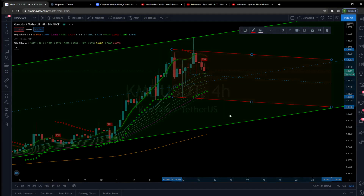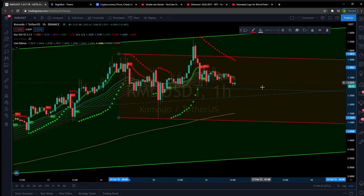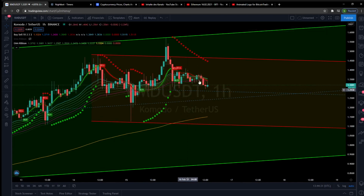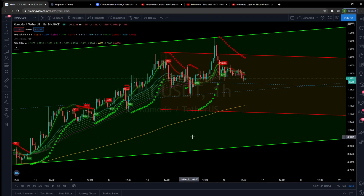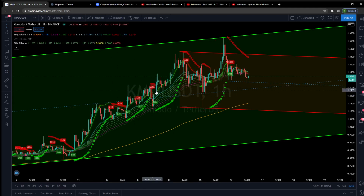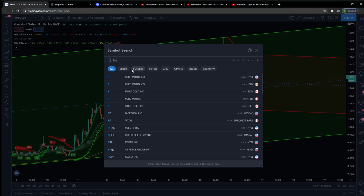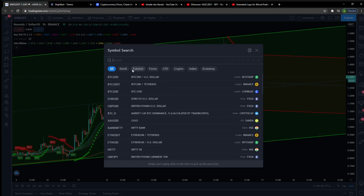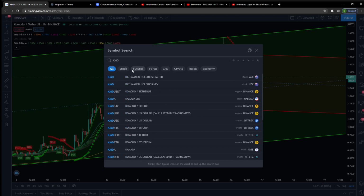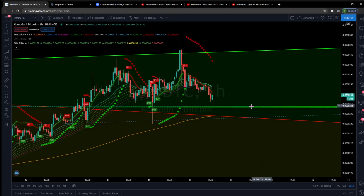Let's go to the hourly chart, and I think in the hourly chart, yes, it is. In the hourly chart, Komodo lost the fight here and is now under the ribbon band, in the bearish down channel here. And that's the most important thing we have to look at. Can Komodo break out of this downtrend or can't it? Interesting. I have to get back shortly to Komodo to Bitcoin, because that's very interesting for me.